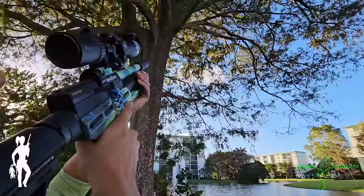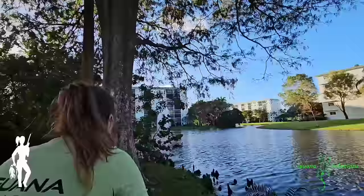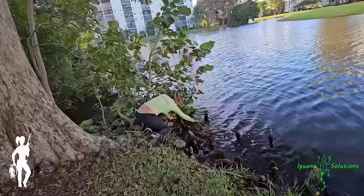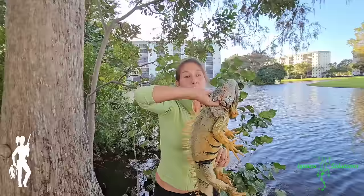Let me know when you have him. He's flipped upside down, and here he comes. He's glitching on us. Oh, the water smells fragrant over here, like iguanas from before. Got this big boy though, single shot. Real happy with that. And there's another iguana right above us. Let's see if we can get it too.